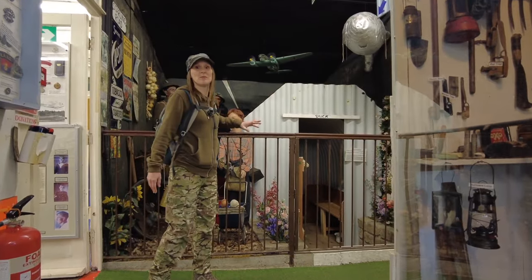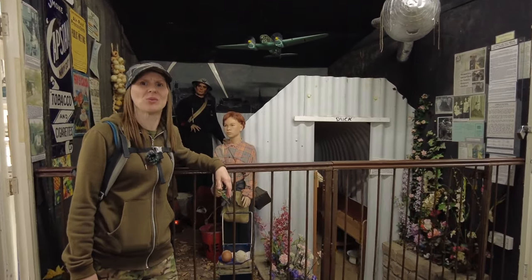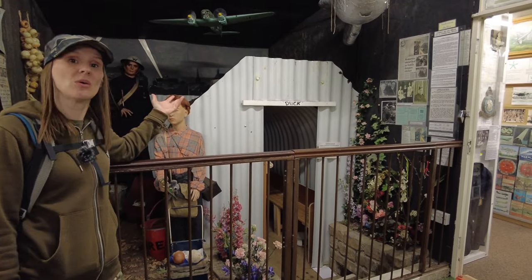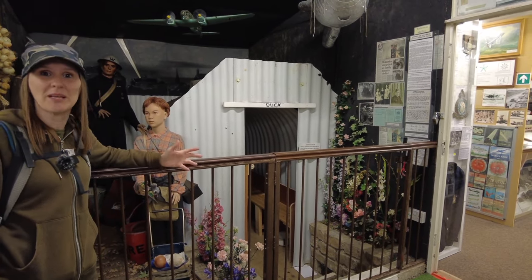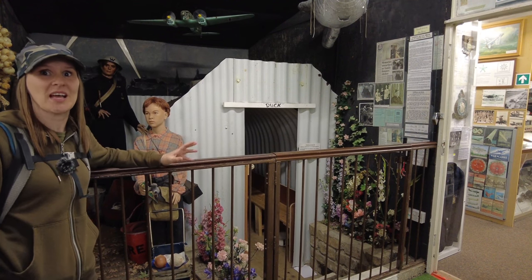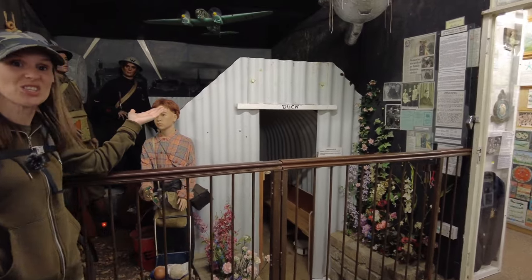This part of the museum is one of my favourite parts because it shows you a little bit about how people used to live during the war. Just behind me, we've got an Anderson shelter. We all know about these. They constructed about 1.5 million of them. They were supposed to be strong enough to have a house fall on them. But this is a nice little reproduction that they've got here.